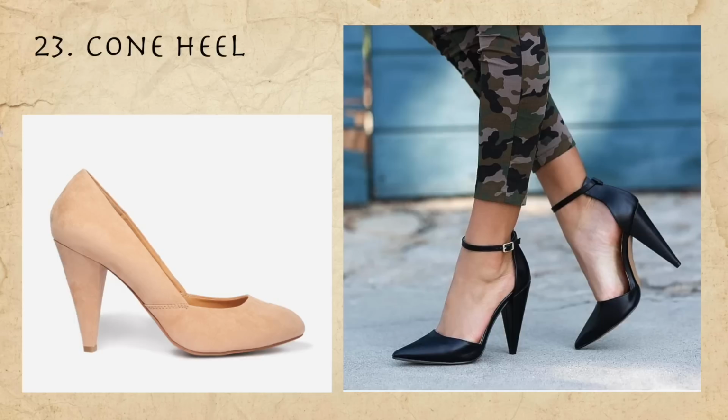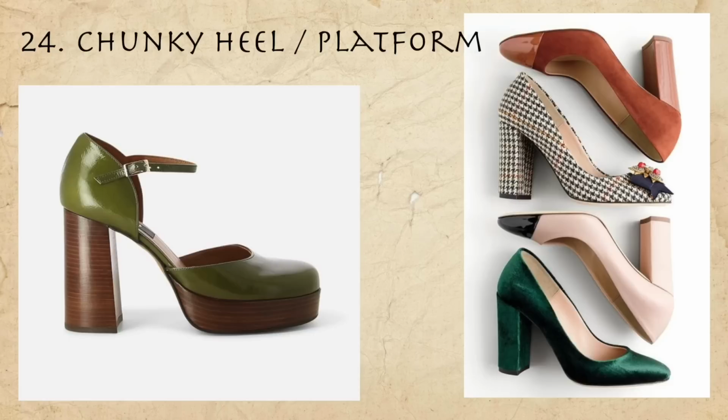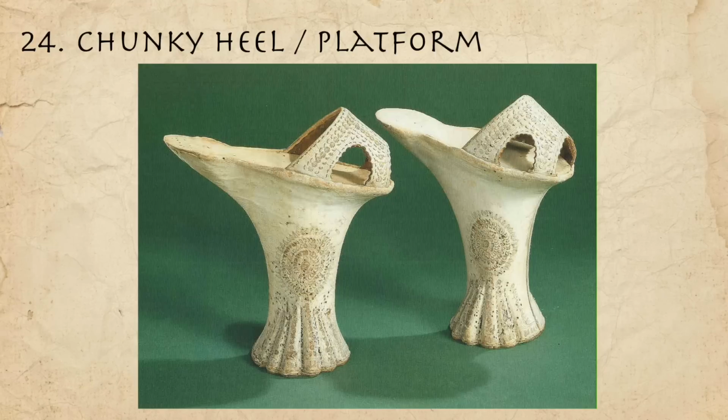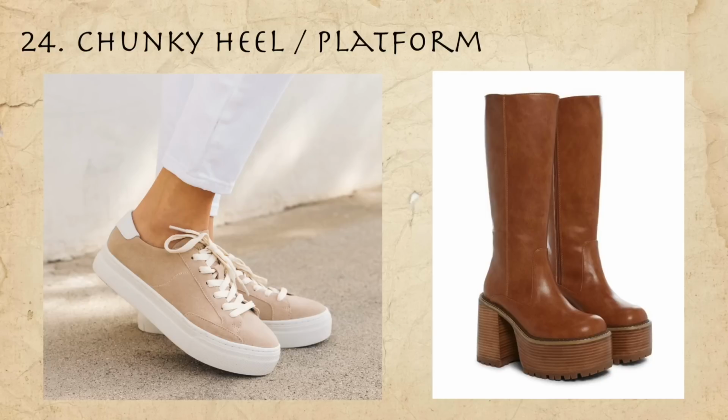Next one is a cone heel. It just looks like a cone and it was especially popular in the 80s. Chunky heel or platform. It started in ancient Egypt. Thick-soled sandals were a sign of upper-class status and were also worn by butchers to keep their feet clean. Nowadays, any type of shoe can be with a chunky heel or a platform.